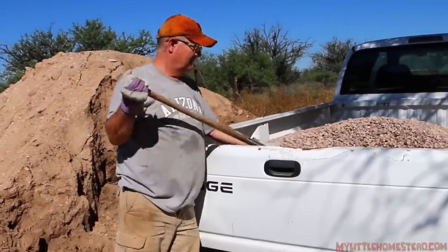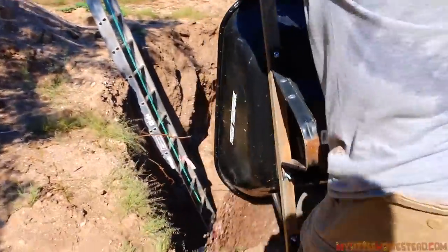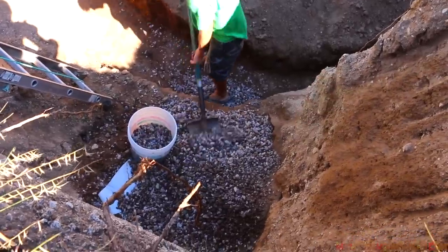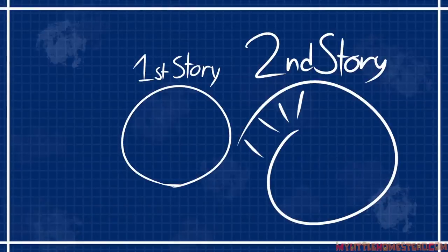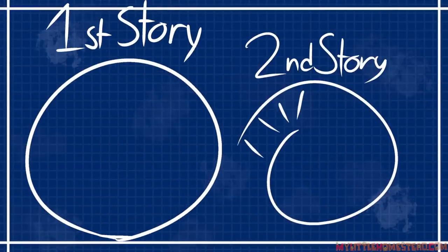We had originally planned to have a whole bunch of rock brought in so that we could stack the two walls on top of each other, like a two-story building would be. We changed our mind a little bit. We're able to expand the top section so that we could encompass the stairwell.